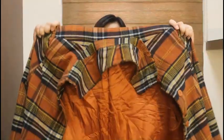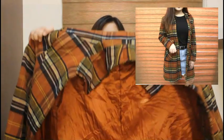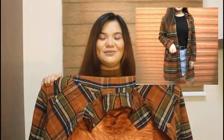Next! So, ito naman yung next. Ito, sobrang cute din niya. Sabi dito is it's 400 pesos and size medium. Pero, yeah, hindi pa rin siya size medium. Sobrang laki niya as in.